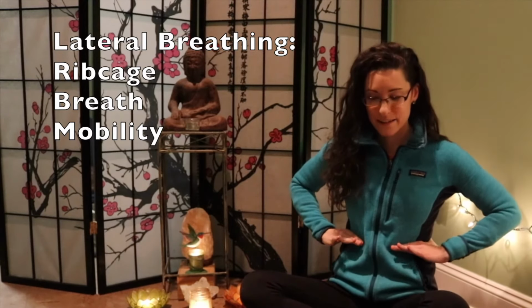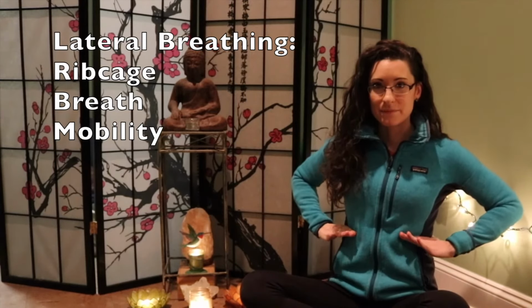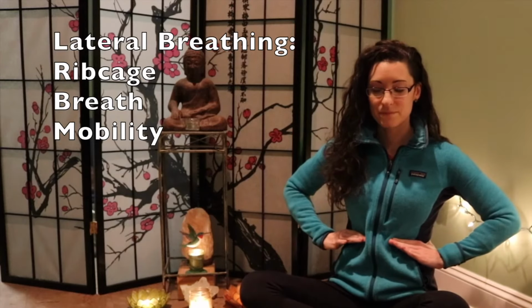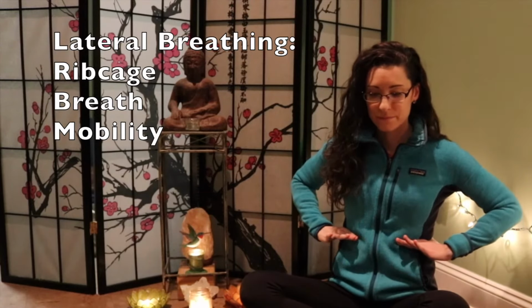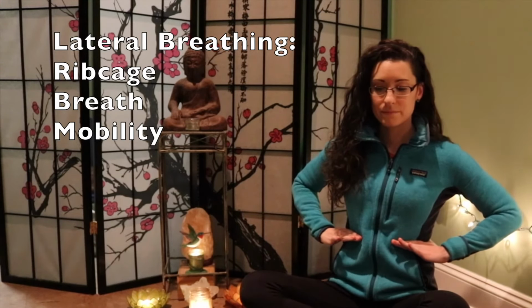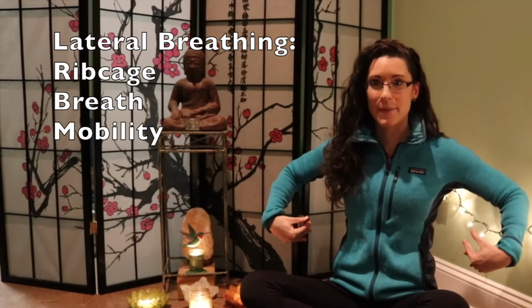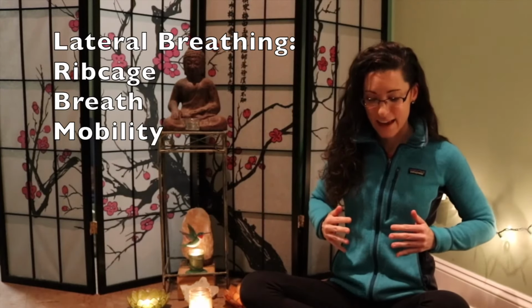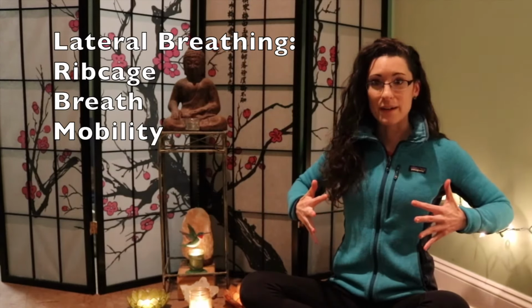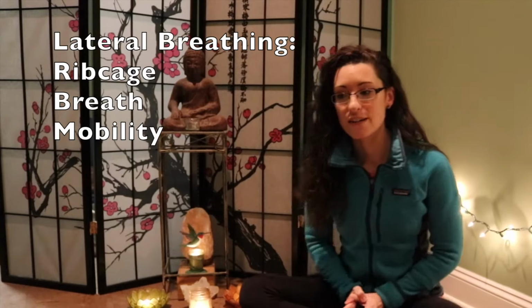Inhale, expand to the sides. Exhale, contract the ribs together. One more like that. When you're doing that exercise, you're just thinking about the sides. Expand and contract. And in that, the ribs are expanding open and then pulling together, helping to change the overall volume of air that the lungs are able to take in, and then they're able to press out.